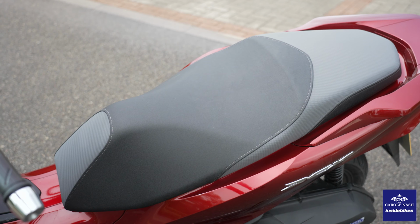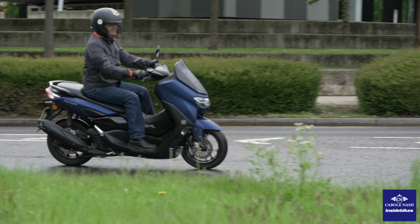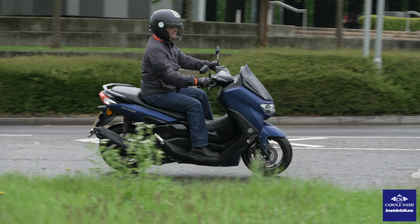When you get on board, they do feel a little bit different. The Honda, I found, has a little bit more of a sculpted seat, and the riding position feels like you're a little bit more perched on it, whereas with the Yamaha, you feel like you're sitting in it. And I think the Yamaha, for me, definitely has a more comfortable, flatter seat. I like the riding position on both, but if you're thinking of buying one of these, try before you buy. Sit on it at the dealership and see which one works best for you.